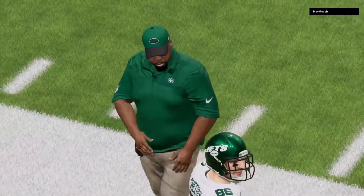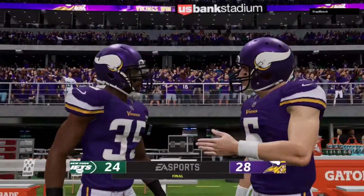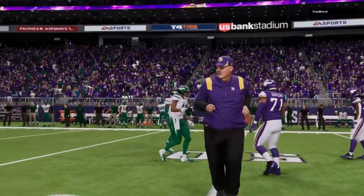So the final seconds have ticked away in this Minnesota victory. And it wasn't really always pretty. They had their bumps and bruises. Really, both sides did. But they did what they needed to do at home to get the win.